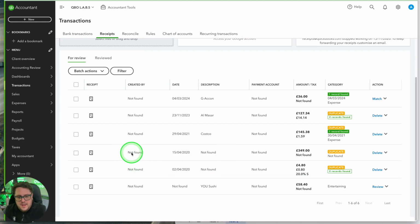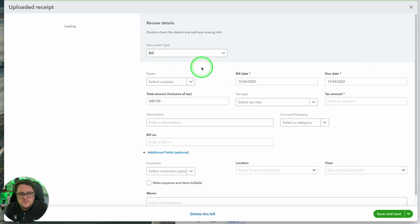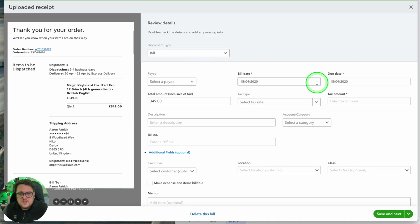So the next one then is going to be this one here. Now on this one, we're going to review this and look at what it's found. So it was unable to understand that this was Apple. Now it's going to struggle because we've had to take a screenshot to bring it in, because we weren't able to bring that PDF document in.